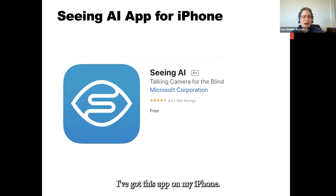And also, I was playing around two days ago, and I was like, wait a minute, I've got this app on my iPhone. It's Seeing AI, it's done by Microsoft, and it's a talking camera for the blind. I have it on my iPhone because I play with it for different things. And I was like, I wonder if this could work on digital images. So if I had a digital image of a letter or a pamphlet or a poster, geez, would it work?